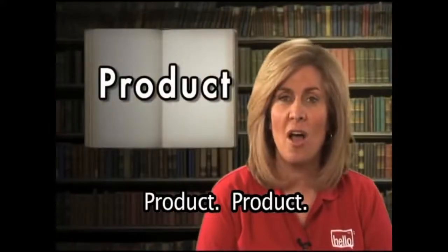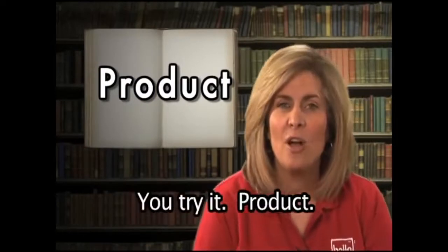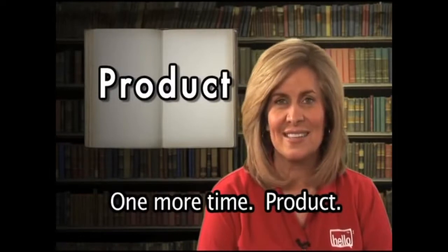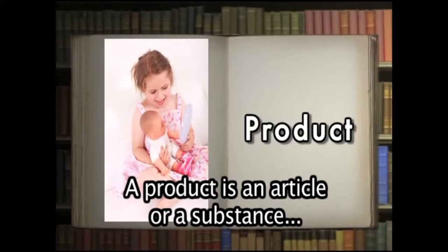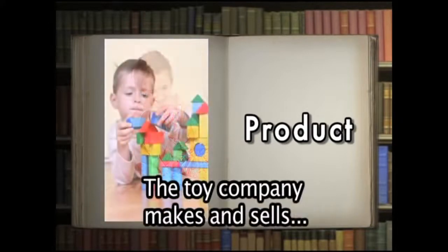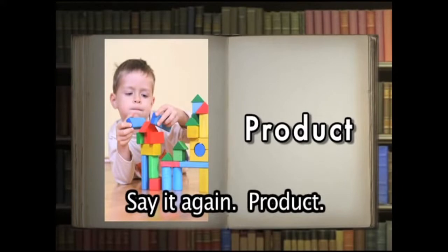Product. You try it. Product. Again, product. One more time. Product. Correct. A product is an article or a substance that is made or refined for sale. The talking doll is a very good product for the toy company. The toy company makes and sells many different products. Say it again. Product. Correct.